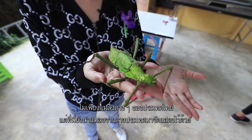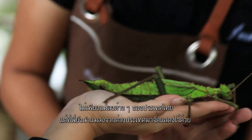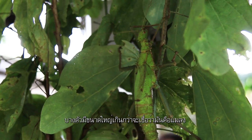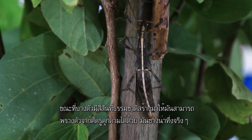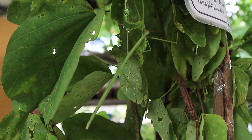Not only are various insects of Thailand exhibited, but the zoo here also features a collection of insects from abroad. Some of them are too large to believe that they really are, while others have natural colors built to provide the butterflies with camouflage to hide from threatening predators. It is so amazing.